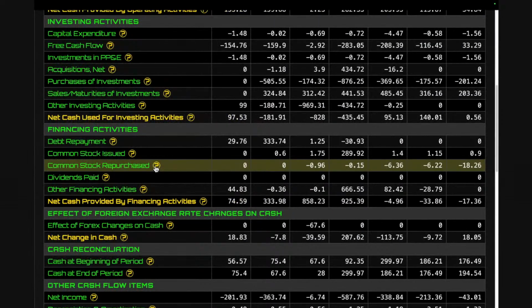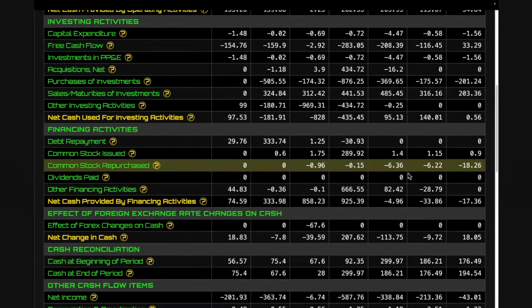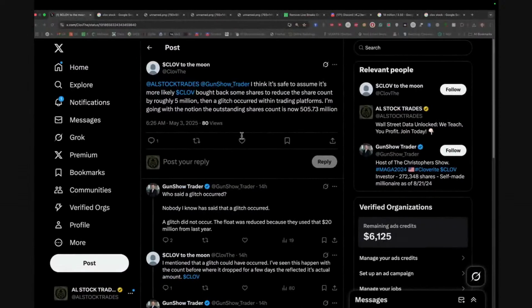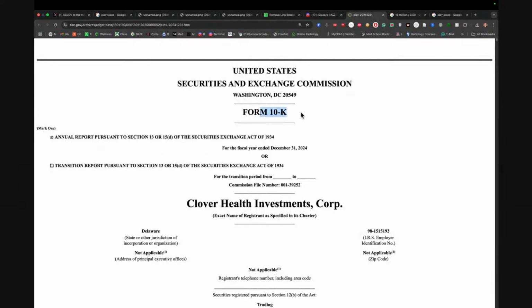So the definition of common stock repurchase is the company buying back its shares, shares purchased at the purchase price. The problem is you have to ask yourself, is this a share buyback or is this a treasury buyback? Now, if you don't know the word treasury, then we've got some education to do. So if we go back to Brain Machine and click on this, this is the annual 10-K report.